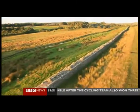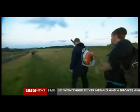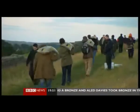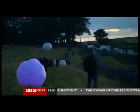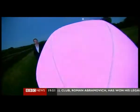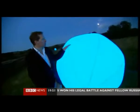It was built to keep barbarians at bay, a windswept Roman frontier that is now, once again, alive with activity. Right, straight to this. Fingers crossed. It's not going to be too high to put the tethers in. Only this time, they're creating a 73-mile-long artwork made of 400 balls of bobbing light striding across the British countryside, following the line of Hadrian's Wall.